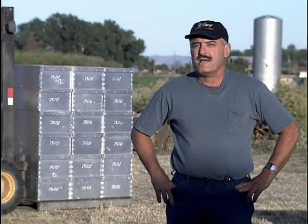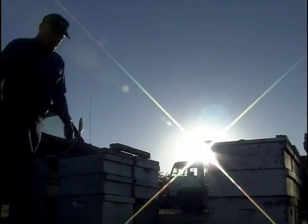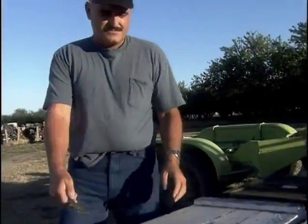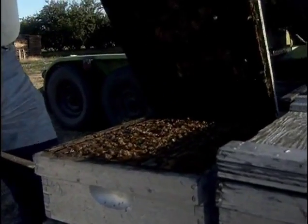But what happens when an area is short on bees? Well, that's where this guy comes in. Hi, my name is Bob. I'm a migratory beekeeper. I run approximately 5,000 hives, with each hive having approximately 40,000 bees in it. Many crops need bees. I move my bees wherever they're needed.